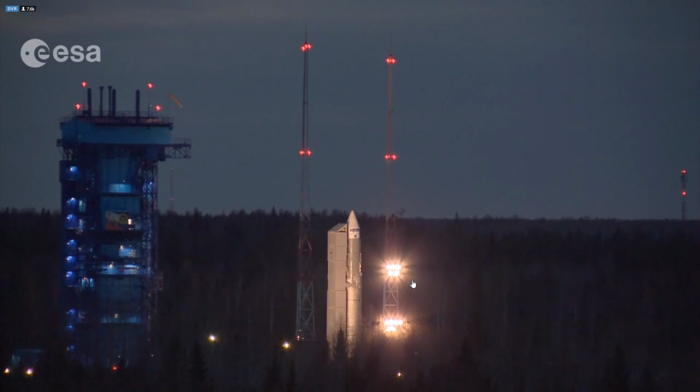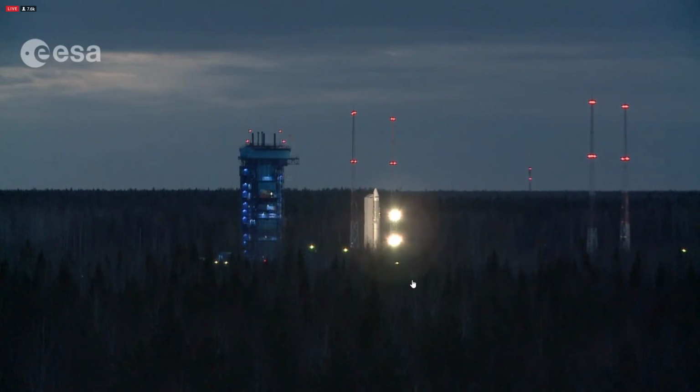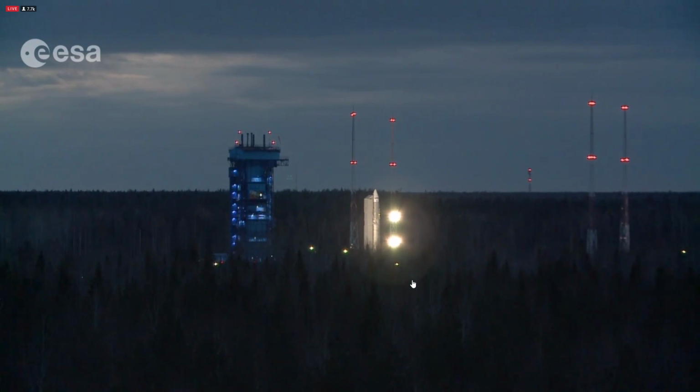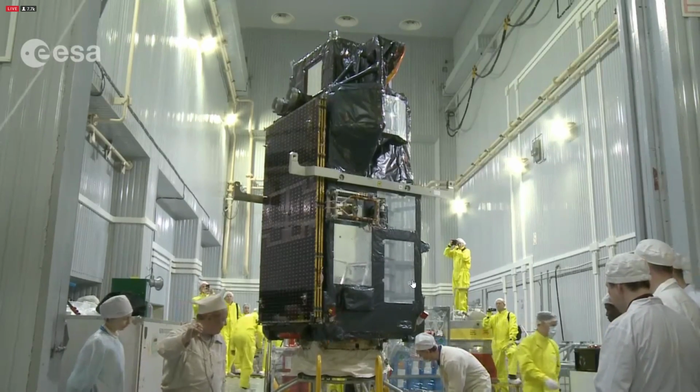We are 5 minutes and 31 seconds out. We are looking at the pad here in Plesetsk, just under, I believe, 1,000 kilometers north of Moscow. We are getting closer now to launch, but several days ago, the satellite went through its integration phase. The satellite arrived in Plesetsk in mid-March, and since then it's been prepared for launch.